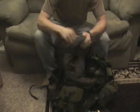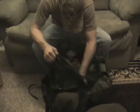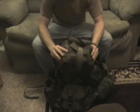I got a sniper belt. Look at the stuff right there. Let's see, I got spare camis, some camouflage in here, and I still need to put my socks and other stuff in here. I haven't got to that yet. But this is a very, very critical piece of my bug out bag.